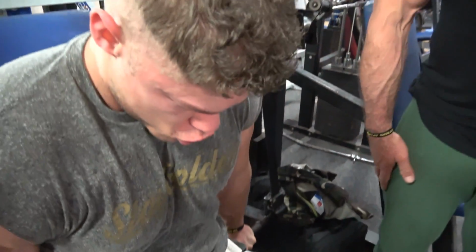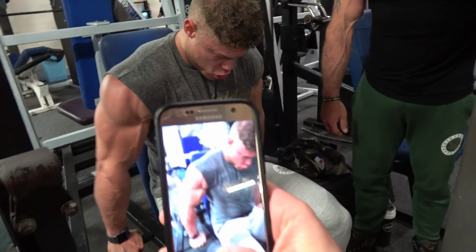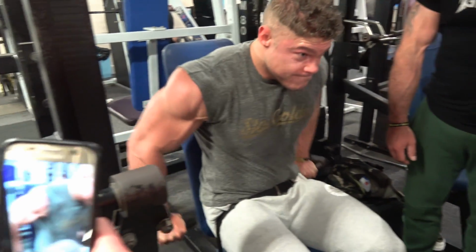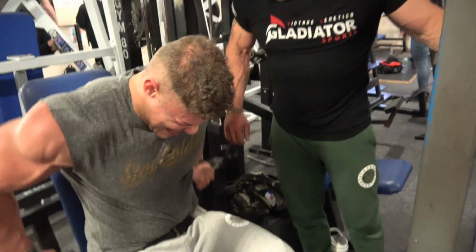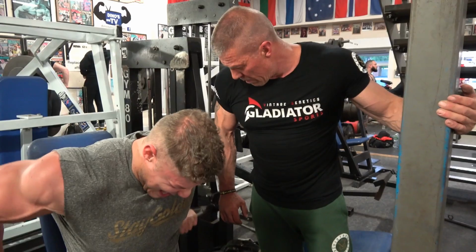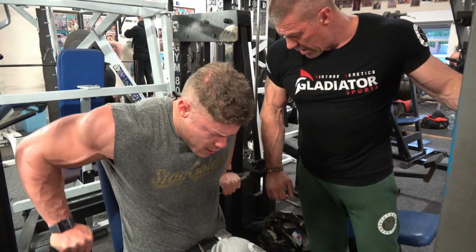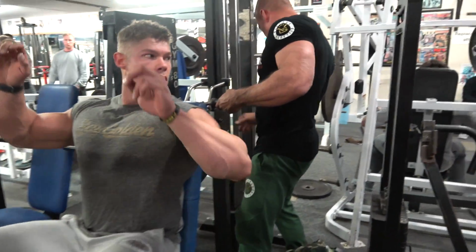And this next exercise, the machine dips, again an amazing exercise for the lower pecs. Just like the decline bench press, just imagine the movement is almost the same, it's just a different angle that I'm using right here. But this machine allows you to put on a belt, and it allows you to go very heavy, so you can get a very nice stretch at the top and also a nice contraction at the bottom, which makes this an amazing exercise to do.